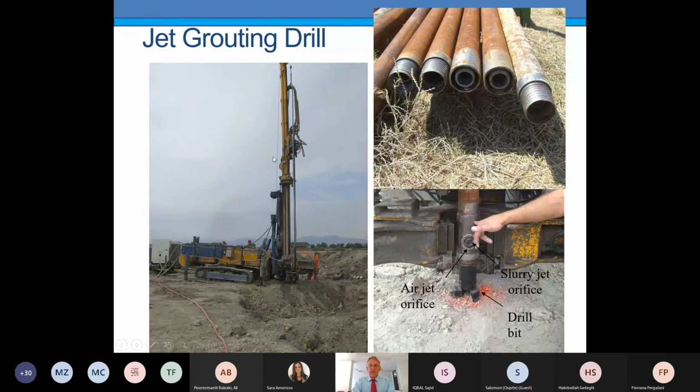This shows the jet grout drill. Inside the drill rods, you have two pipes. The grout comes down the center pipe and the air comes out the annular space here. So the air jet keeps the slurry jet in place as the soil is being mixed.